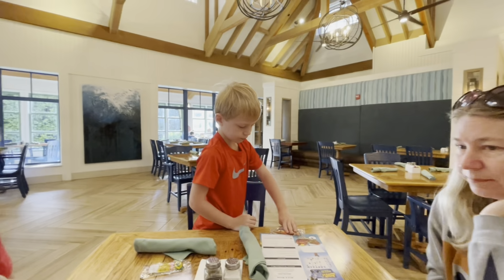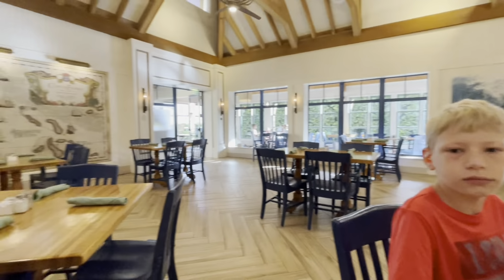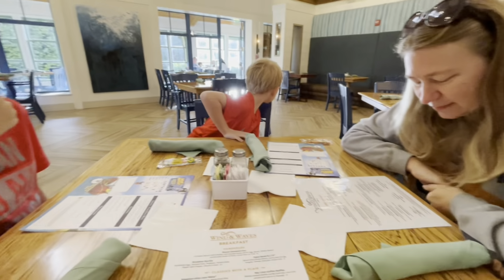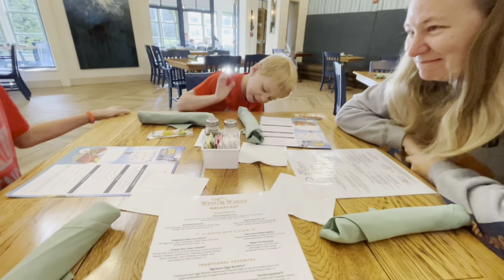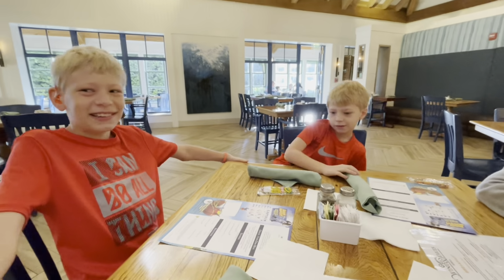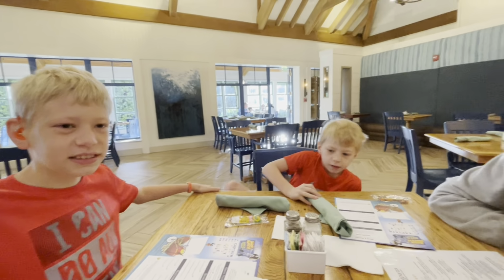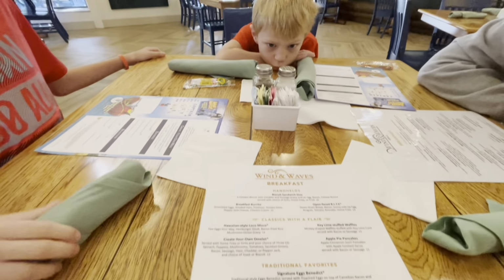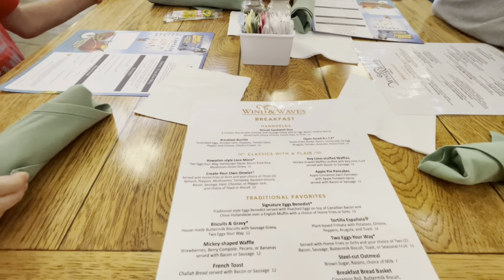So somehow, as you can kind of see, we beat the breakfast rush this morning, but they sat us at the exact same table. I mean, what are the odds of eating at the exact same table here, right by the wood fire grill? You can see a bunch of prepared omelets, or omelets ready to be made back there. And we are excited. Here is the breakfast menu.